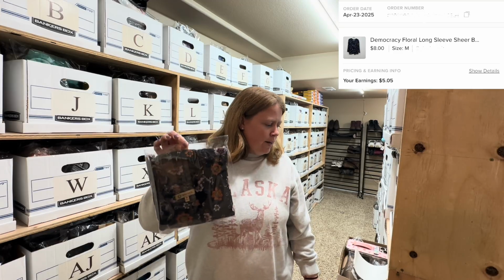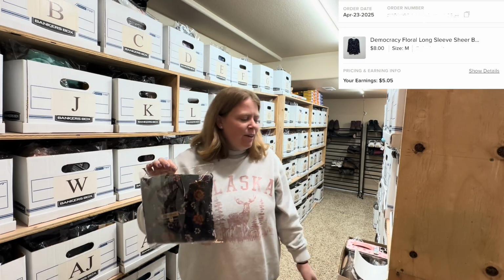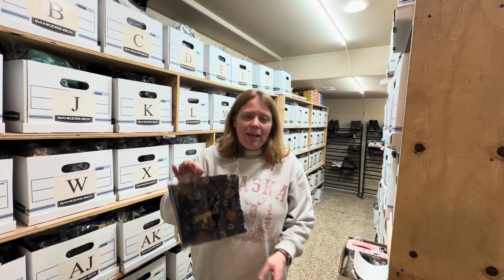This is the brand Democracy. I bought this from the bins, but I bought it because I wanted to try it on. I think I wore it once or twice, and then I listed it. Someone offered me $8, and because it's from the bins and I wouldn't have bought it unless I wanted it for myself, I did accept $8 just to kind of move that along.